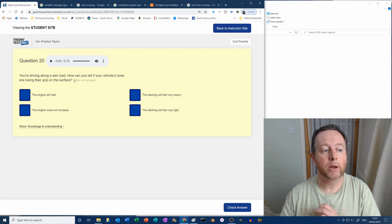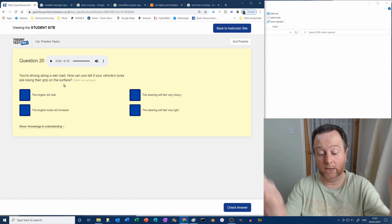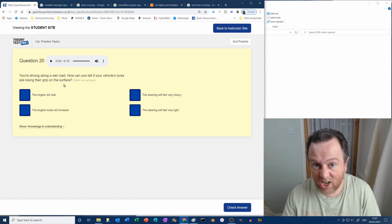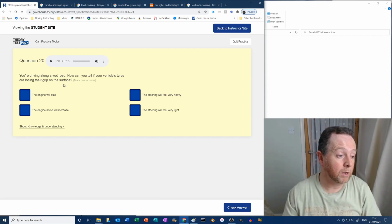You're driving along a wet road. How can you tell if your vehicle's tyres are losing their grip on the surface? Okay. So, well, if I'm not gripping the road, then my steering wheel will wobble around. I'll have wheel spin, potentially. I won't turn when a corner turns up. It'll be quieter. Those sorts of things.